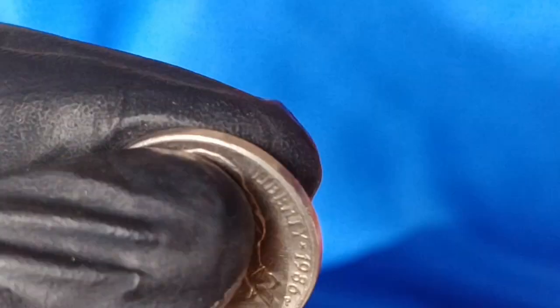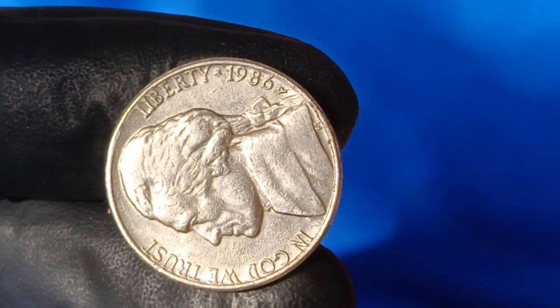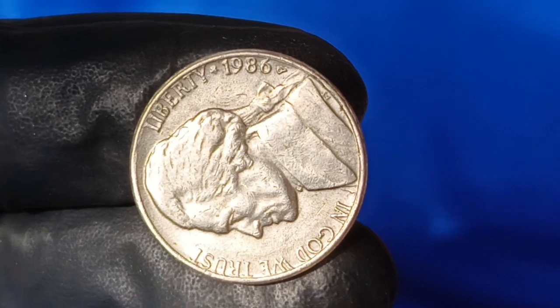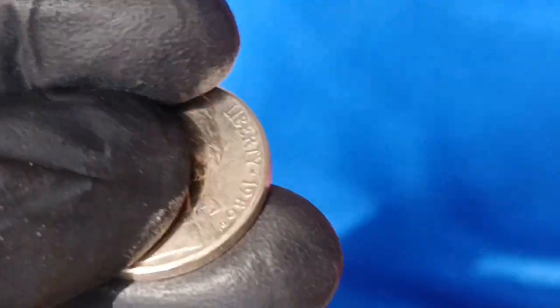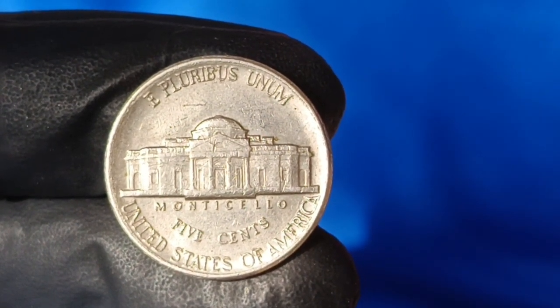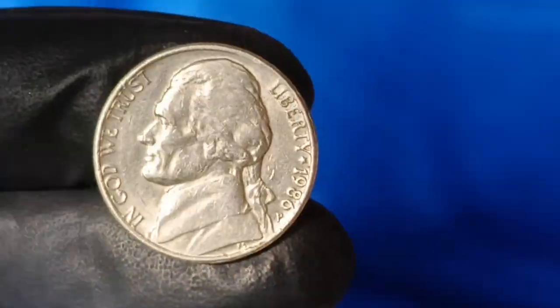For instance, a hypothetical 1986 P nickel with a dramatic double die obverse, clear full steps, and a unique mint mark error, graded MS67 or higher, could theoretically approach or exceed $7 million if only a handful exist, as the numismatic market rewards extreme rarity, historical significance, and pristine condition, as seen with the 1913 Liberty Head nickel, with only 5 known examples, one of which sold for millions.